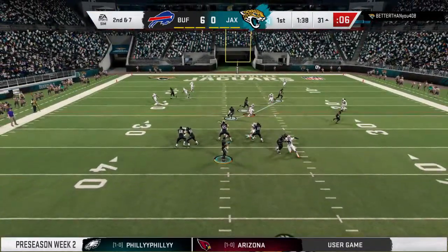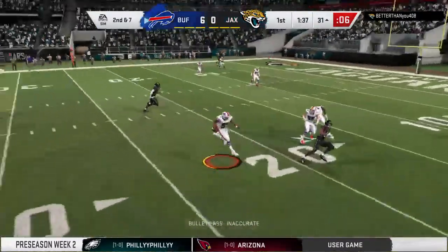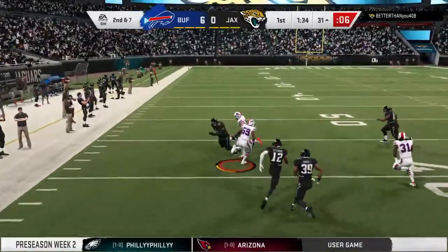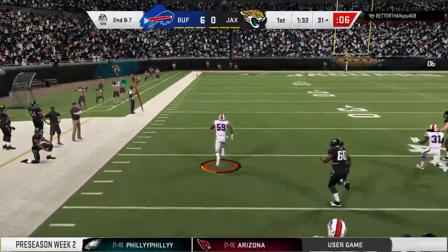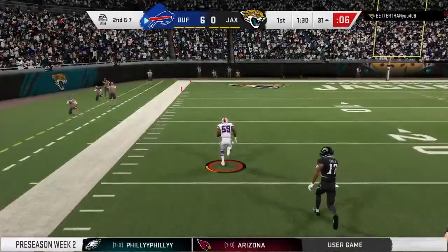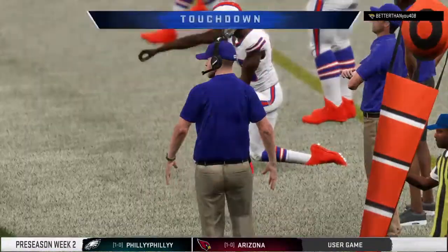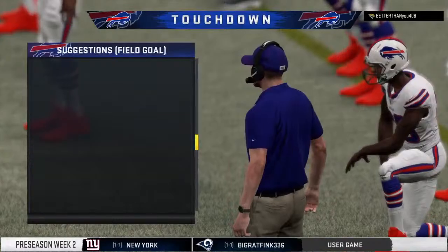From the 31, Bridgewater. He rifles one that's intercepted. Picked off by the linebacker, Zach Brown. And he will score. Touchdown, Buffalo.